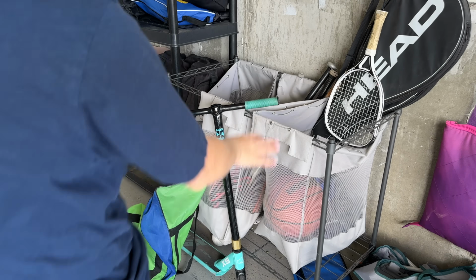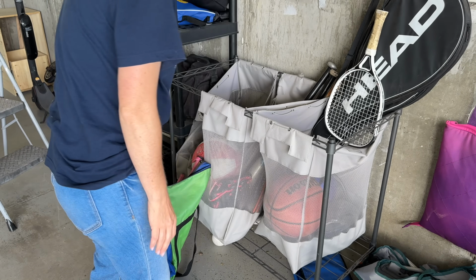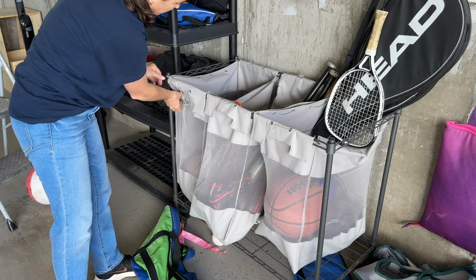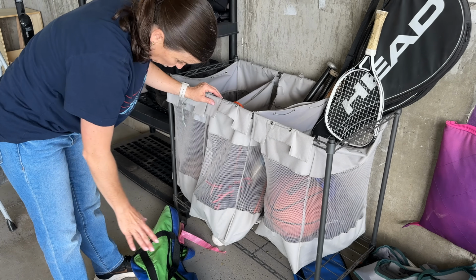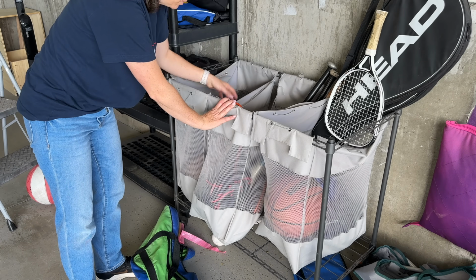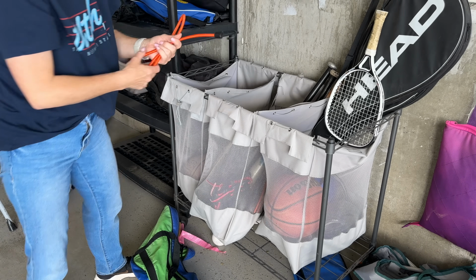All right, this is where I tried to store balls and more like sports equipment. This was like a laundry basket thing, but I think I'm ready to try something different. I really want to try and get everything off the floor. So if I don't have to have this, it would be awesome. I have ideas of what I want to do, but again, I'm just going to declutter right now. See what I can find.